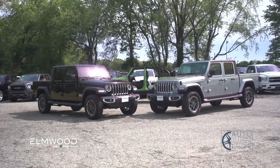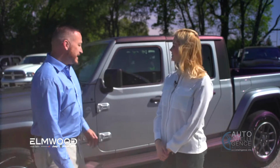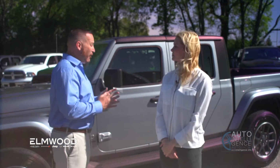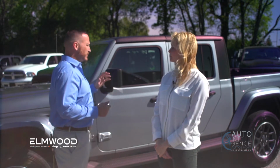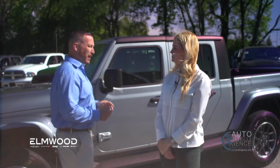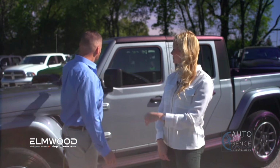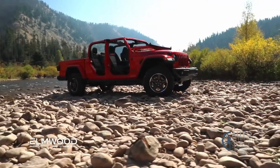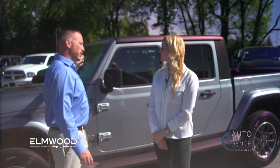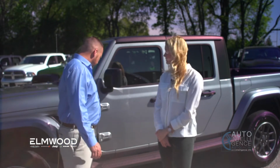So the closer I get to this Gladiator, the more I see Wrangler. How are they similar? They're very similar, Chrissy. Again, I keep trying to differentiate the two, and there are a lot of differences, but there's certainly a lot of similarities. What really sets the all-new Gladiator apart from other mid-sized trucks is it does share a lot of the same Wrangler characteristics. The front windshield still folds flat, so with 4 bolts on each side, this windshield will fold flat. The doors are removable, just like a Jeep Wrangler.